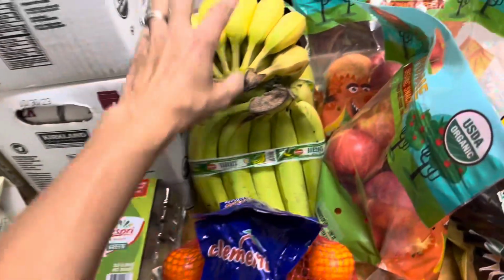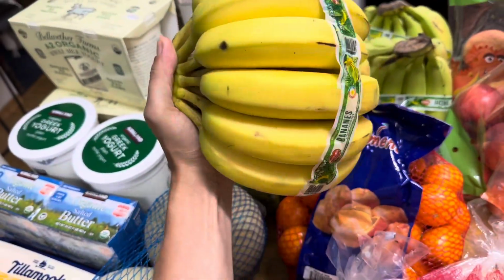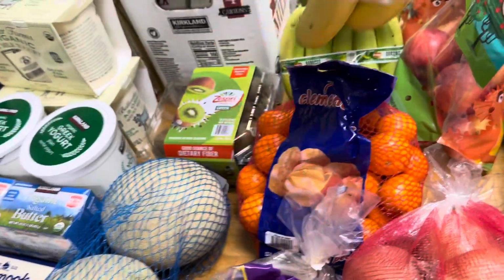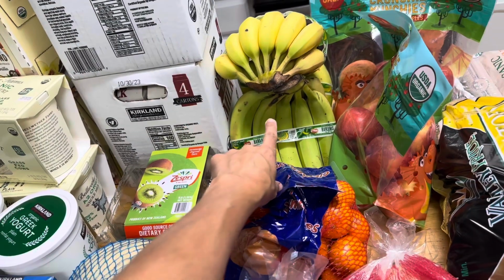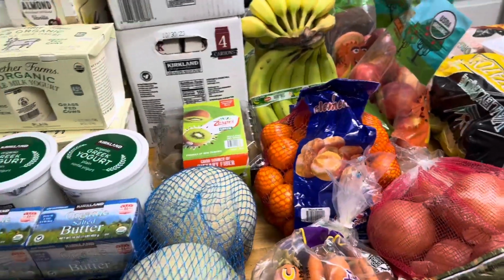It's really good. We've got 3 huge bunches of bananas, and I made sure that they were all relatively small, that we could get more quantity because there's so many kids. And right now they're kind of in a banana eating phase. So we grabbed 3 bunches of bananas. Those will last us maybe a week. Probably not though. Everything here, all the fresh produce will last us probably a week.